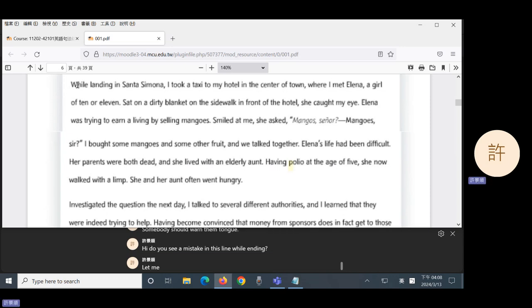Let me help you out. We're looking at this sentence, right? Two things, landing and taking a taxi. Are these two things happening at the same time? It's happening at different times, right? First land, then take a taxi. So you can't say while.